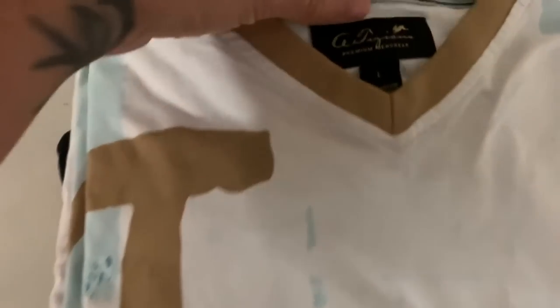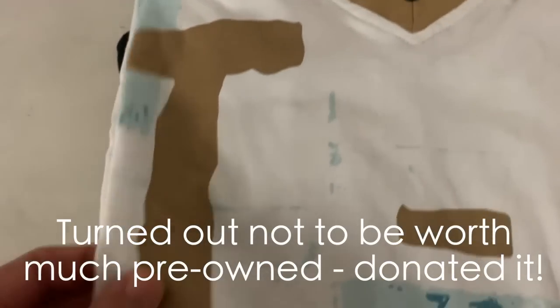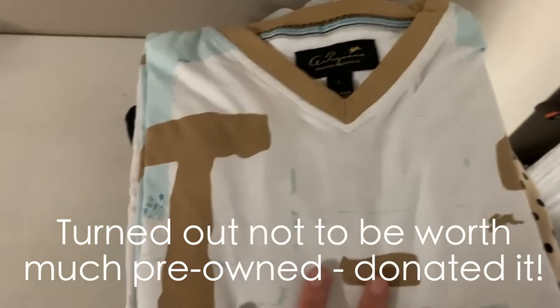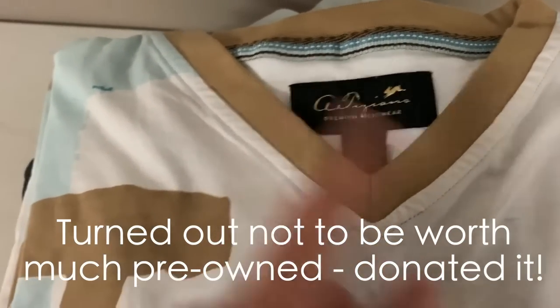Oh, this is a brand I actually couldn't decipher. I couldn't figure out what the heck this said, but I was so interested in not being able to read this, and also it felt like quality, just a men's V-neck t-shirt. I grabbed it for a buck so that I could go ahead and research that. So if I find anything out, I will let you know.